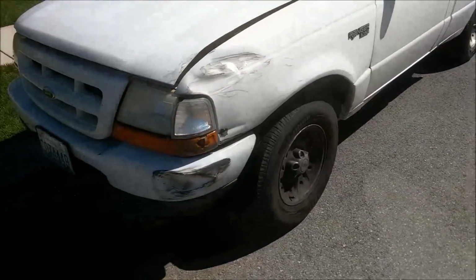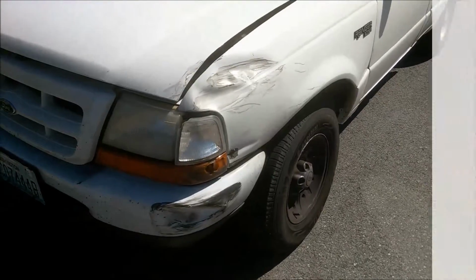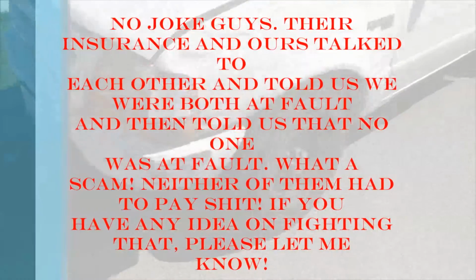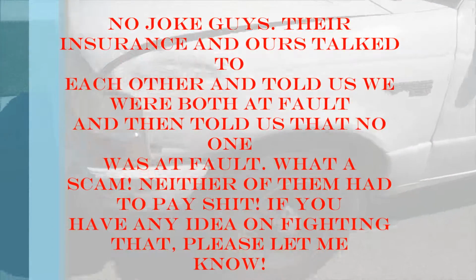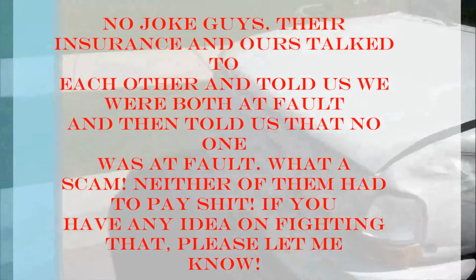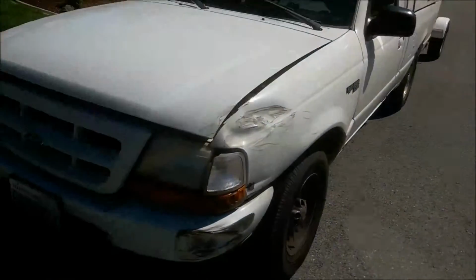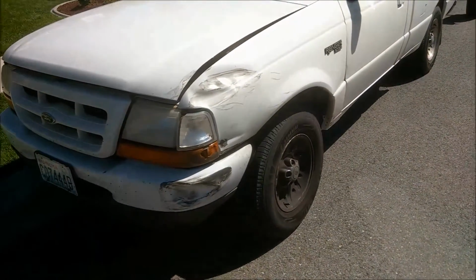Awesome, insurance companies decided we were both at fault. If anybody has any idea on how that's possible, that would be great. This guy came around a quarter too fast, caught my front, pushed the front tire in, and actually cracked the rack and pinion. So I laid underneath it with a Leatherman and a couple of wrenches and was able to get the old one out and get the new one back in.